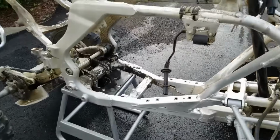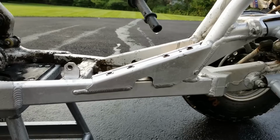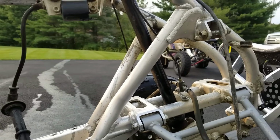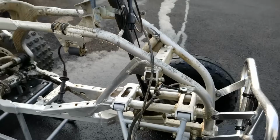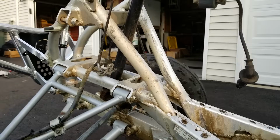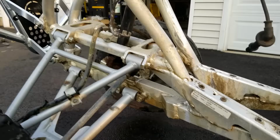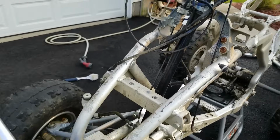So over here, I wanted to show you, this is the portion of the frame that I just put the aluminum brightener on. And I'm just so impressed with how easily it's cleaning this up. I just wanted to show you guys. This is the side that's not done. You can see it looks like crap. The aluminum is a little discolored, a little bit yellowed from sitting outside.